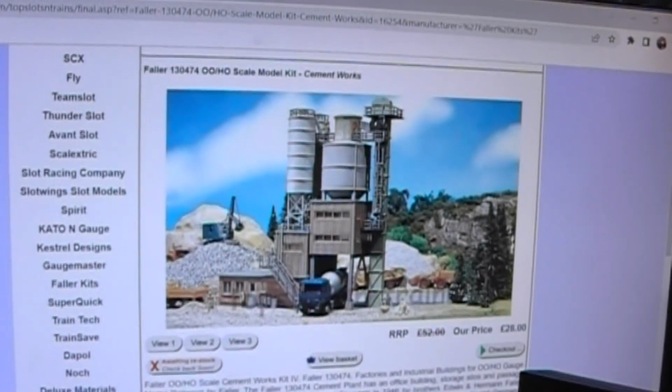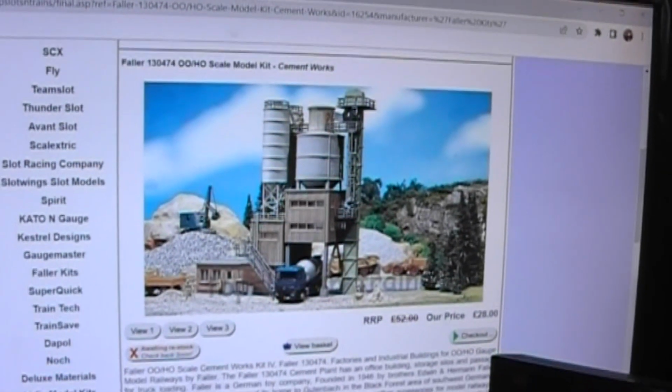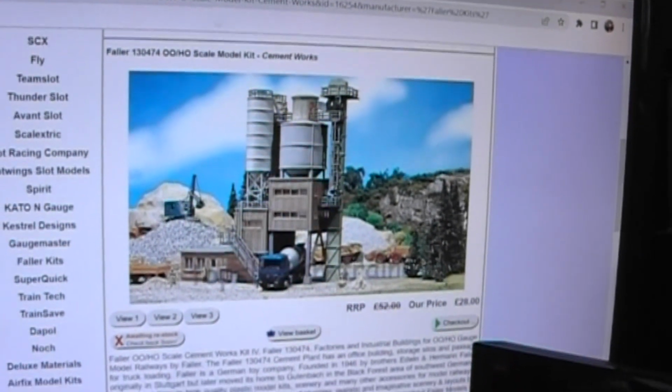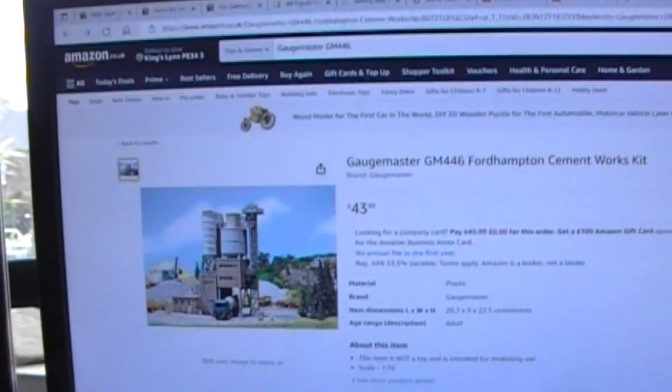The only exception has been the Gauge Master silos, which are, when you can find them in the right place, cheaper than buying the Fowler branded version, but only by £1 or £2. We're talking a few quid here, aren't we? 28, 44.